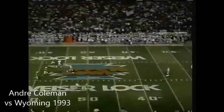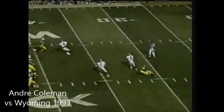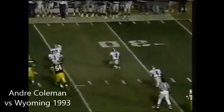Here's one of the most exciting return men in the college game, Andre Coleman, breaking some tackles, getting some blocking, and he's got an entourage up the sideline. Folks, he's gone.